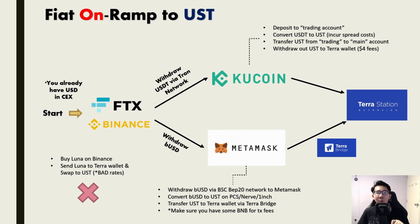The other method is you can withdraw BUSD into your MetaMask wallet. So for this, you have to have a MetaMask wallet. After that, you swap your BUSD into UST, either through PancakeSwap or Nerve or 1inch. So you just compare which rate gives you the best, but usually Nerve and 1inch give better rates as compared to PancakeSwap. After you get your UST in your MetaMask, you have to bridge it over to your Terra wallet, because the UST that you get is the BEP20 version. So you have to convert it to the Terra version.